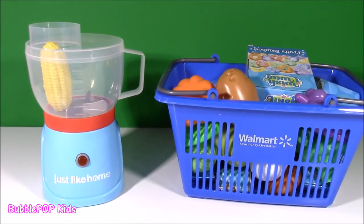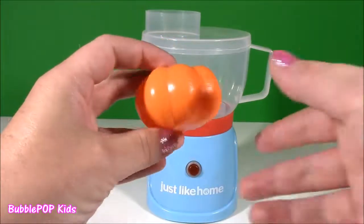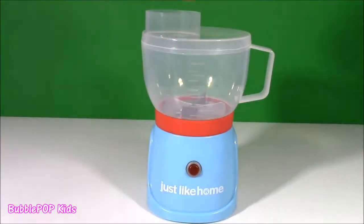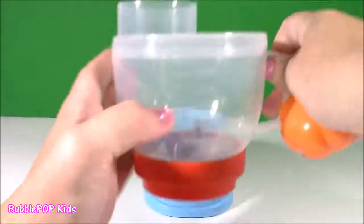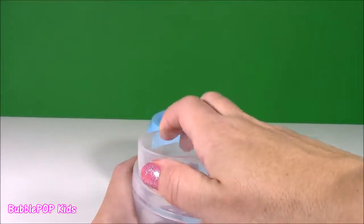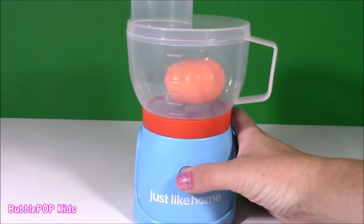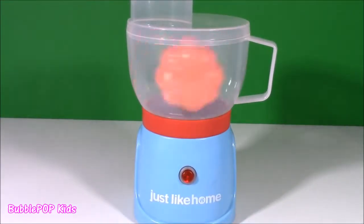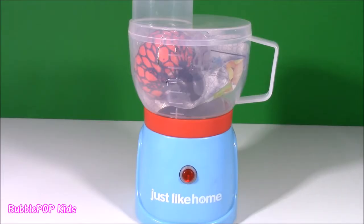Let's do this. We are starting, and how about we start with this cute little pumpkin? It is so adorable. And, whoop, it doesn't fit that way, so I'm just gonna remove this. Pop the top, put it in. And hit this little button, and we're ready to go. Let's turn it off. Wow, there's definitely no little pumpkin in there.